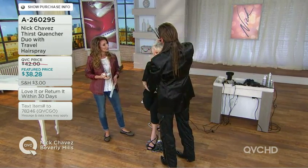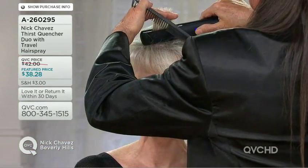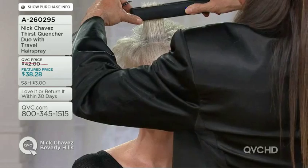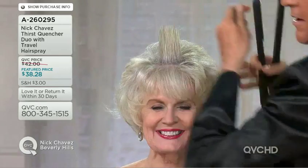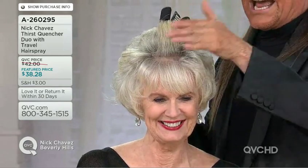Now watch this. I'm going to do something really crazy here to Joanne's hair. But I'm doing this because I want everybody to see how shiny this makes the hair. Now take a look at this. Look at all that shine. Look at the shine, right off the bat. Okay? It's a little Cindy Lou Who, but it's okay. Yes, look at that. Where are you going to get hold and shine like that? I love it. Is that crazy?